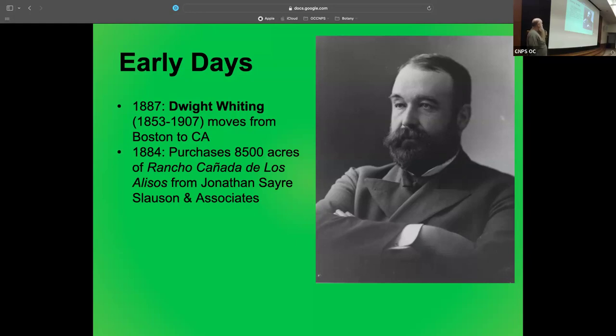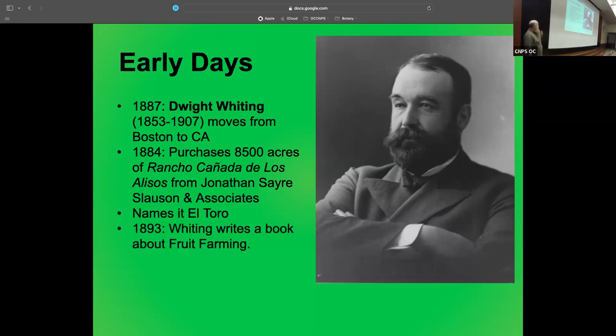In 1884, he purchased 8,500 acres of Rancho Cañada de los Alisos. You know it as Lake Forest. No name is El Toro. That's another story. And so he named it El Toro, which is actually the classic name from the Portola expedition of 1769. That's what they called it. And he lived there, and he grew lots of fruit.